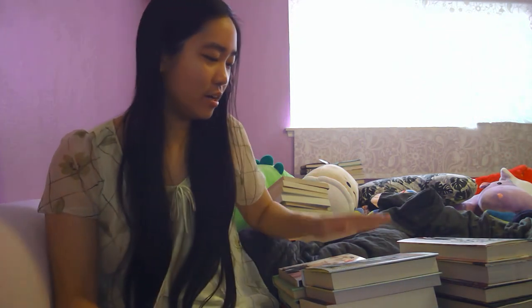So that's it for the little free library haul. And then I have books that I got from Book Off, which I actually have my own copy of these books, but some of them are special Owlcrate editions, so I had to rescue them, so I'll be giving them to friends.